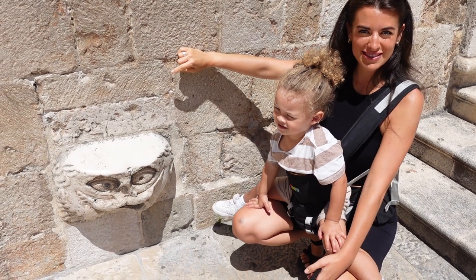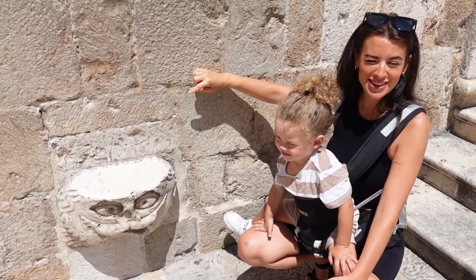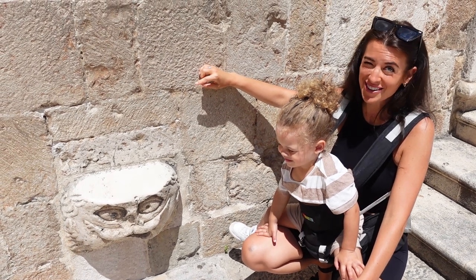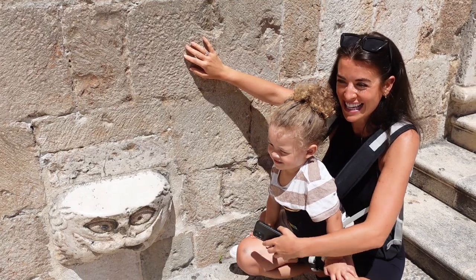This little step, the legend is, if you can step on it, take your top off, put your top back on, make a wish, then the wish will come true. Go on then, get on.